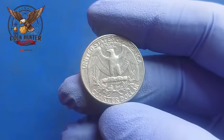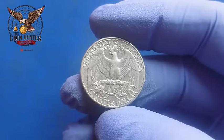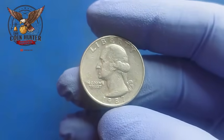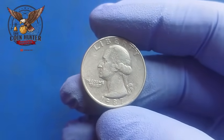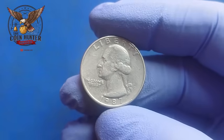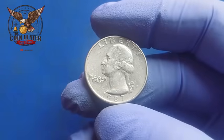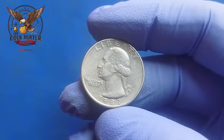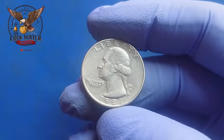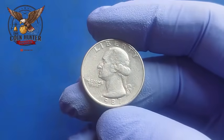The year 1987 was a fascinating time for American coinage. The Denver Mint was operating at full capacity, striking millions upon millions of quarters to meet the demands of a growing economy. And within this massive production run, something went terribly wrong. Or perhaps we should say, something went magnificently wrong.